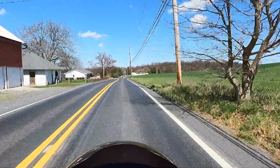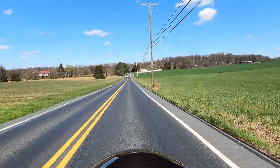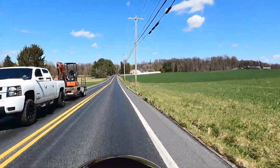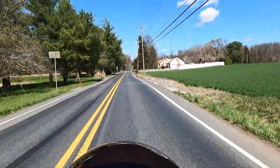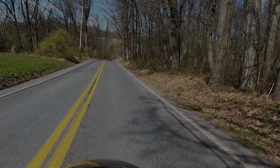And that sound is just so addictive. Love the sound of the exhaust. And it just delivers very smooth power. There's no flat spots in the power band, but the more you twist the throttle, the more it gives.